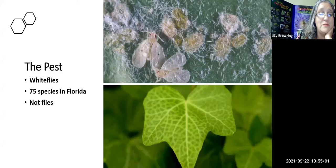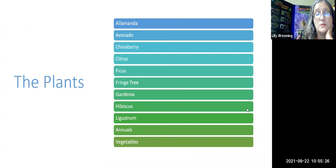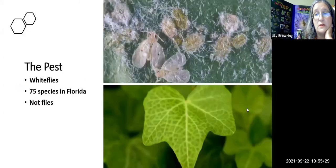These are white flies, and there are 75 species in Florida. And I can tell you they're not really flies. They're just named that, I guess, because they're white and can fly. And this is the kind of damage that you'll see from the underside. This is what the top side will look like. I think it's kind of pretty, but it's probably not all that healthy for the plant. So what do we do? Vegetables have a lot of issues with white flies.